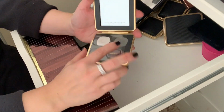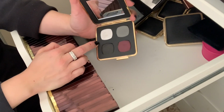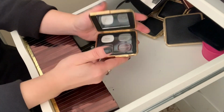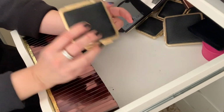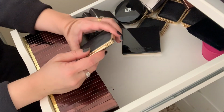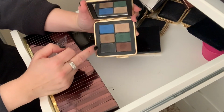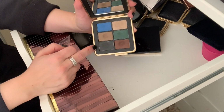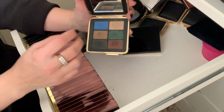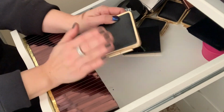Oh, I have all my Victoria Beckham Estee Lauder collab quads. I love this one. I love this one. I think this one performs really, really well. This particular collection, the second collab she did with Estee Lauder, did not get great reviews. I didn't think it was that great, but I did like that quad. Oh, and this is the 6-pan that she came out with during the first collaboration with Estee Lauder. I love these shadows. I really love this eyeshadow palette. Love it. This is beautiful.